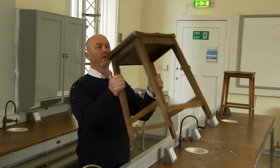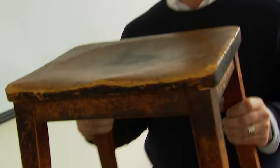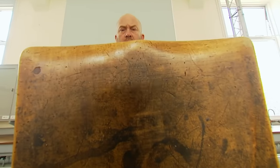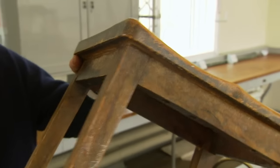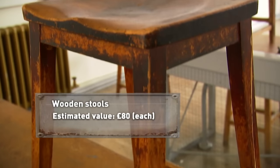Yeah. These are right up my street. They're nice. What these have got is just a nice sculptural shape to the seat. It fits your backside quite well. These oak work stools date back to the 1930s and would have been used by students every day in the labs. Now they could be used in bars and restaurants and would fetch around £80 each.